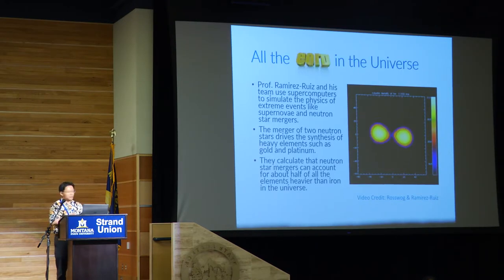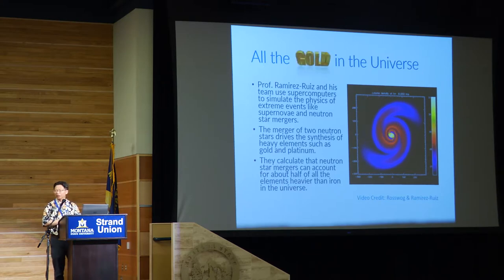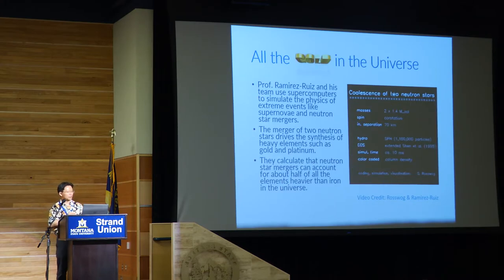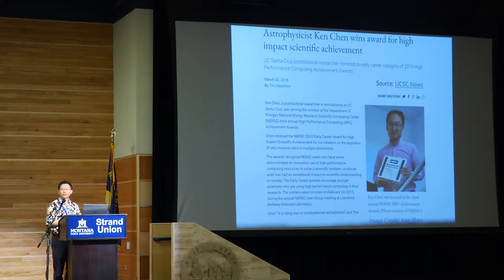And some of the theoretical astrophysicists at UC Santa Cruz use supercomputers to simulate the physics of extreme events such as supernovae and neutron star mergers. The mergers of two neutron stars drive the synthesis of heavy elements such as gold and platinum. That's how we have all the gold in the universe. They calculate that neutron star mergers can account for about half of all the elements heavier than iron in the universe.